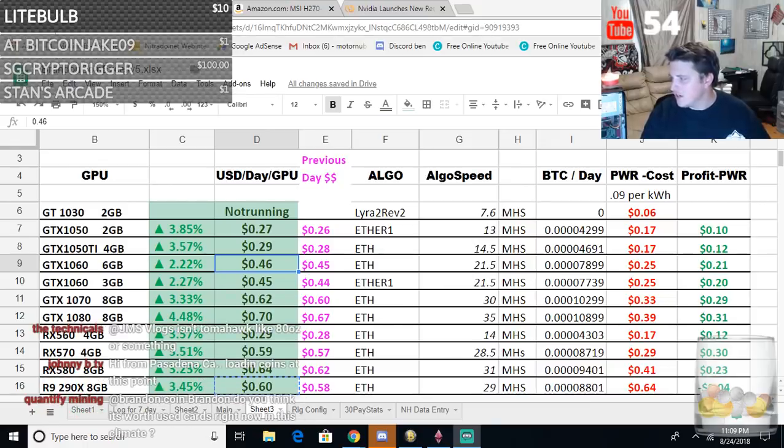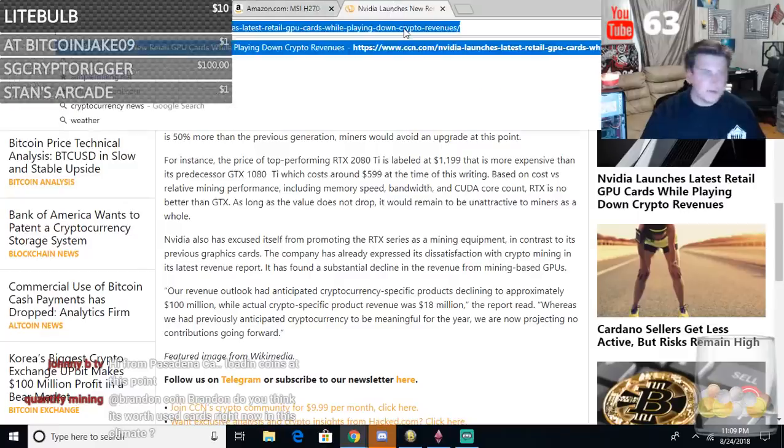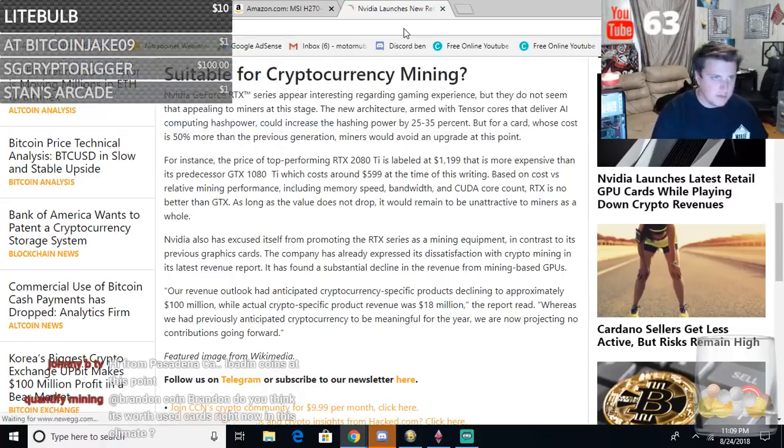Jay Bohannon, check out Newegg deal on the mining GPU RX 570 8GB. I think this is the same one we looked up the other day, but we'll pull it up again.